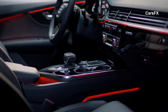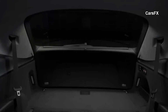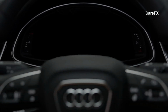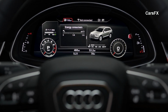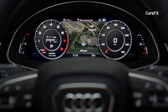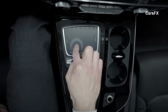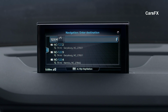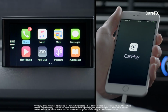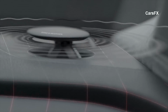Beautiful ambient lighting fills the cabin, while front seats offer ventilated Valcona leather and back massagers. A standard powered third row adds convenient seating for up to 7. The fully digital virtual cockpit display shows vehicle instruments, infotainment, and navigation in ways never seen before. An all-new MMI system has a touch-sensitive real glass pad with haptic feedback. Handwriting recognition, natural voice control, along with support for Android Auto and Apple CarPlay, combined with an unparalleled 3D sound system that sets the benchmark for a luxury vehicle.